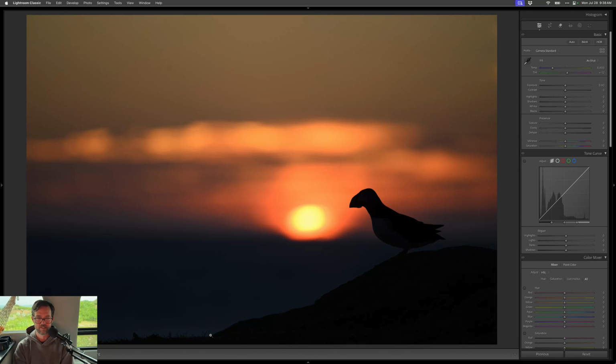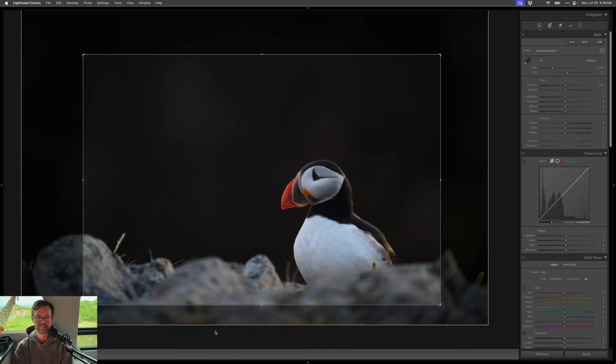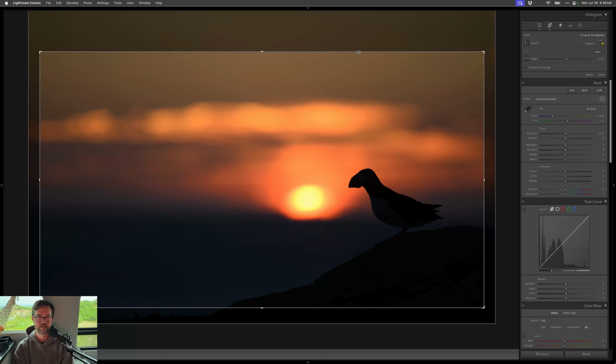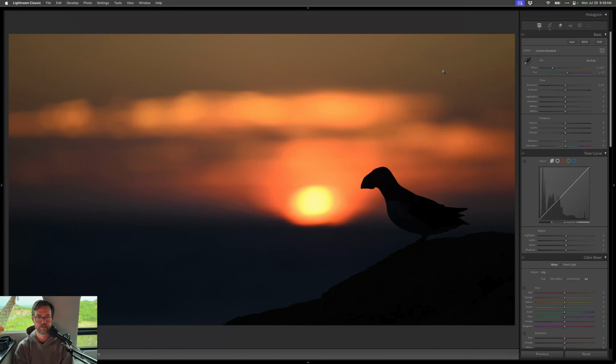Just trying to think of composition. I don't know if I want these grasses to come in down there, so I'm just going to clip that out to clean it up a little bit. I like them, but I wanted to see more of them if they're going to be there. And then for this one, there's a lot of empty space up in the sky there, so I'm going to do a little bit more of a pano crop on that.